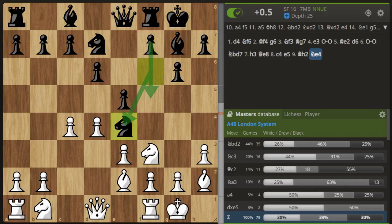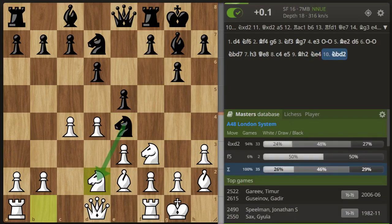The second point is that Black is slightly short on space in this position, so it makes sense to exchange pieces. And so with knight e4, Black is anticipating the development of White's knight on b1, whether to c3 or d2, and he's simply going to snap it off then. The idea is, with less space, exchanging pieces is a good idea. It gives your remaining pieces more room in which to move.